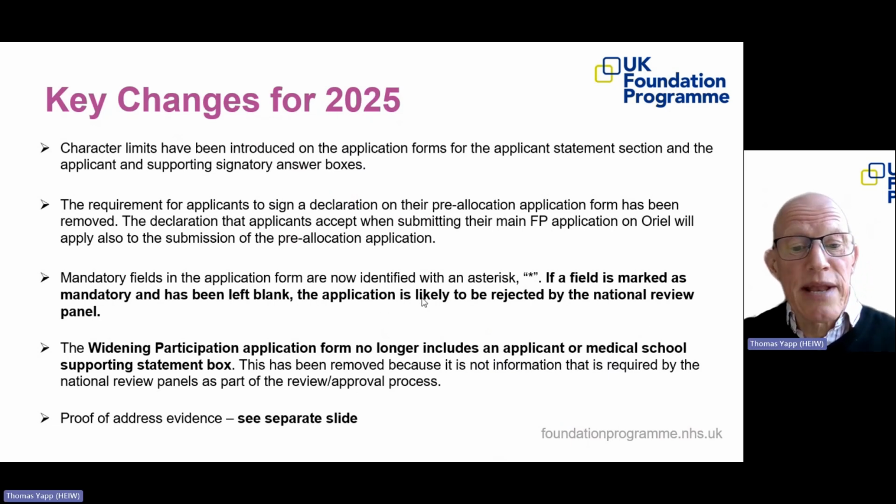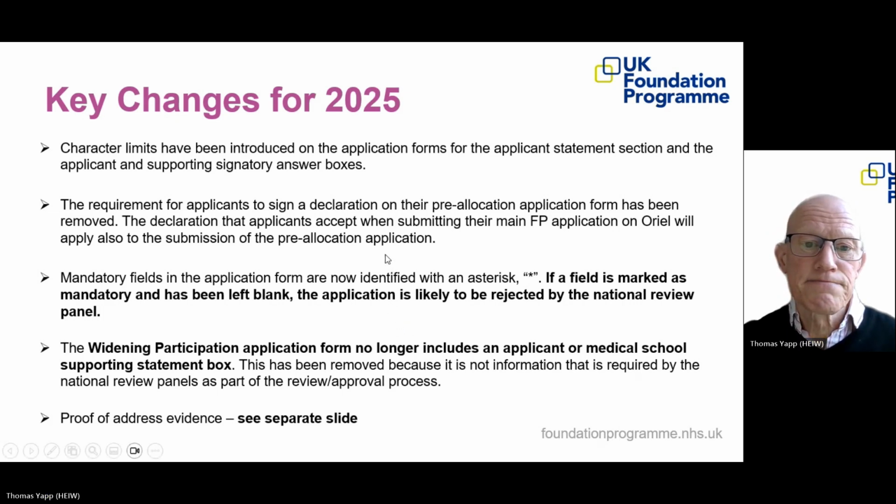The winding participation application form no longer includes an applicant or medical school supporting statement box. That's because that information isn't relevant to the application. By completing the form, you and your medical school are declaring that you meet all the necessary requirements of that criterion. We're then going to go on to proof of address.